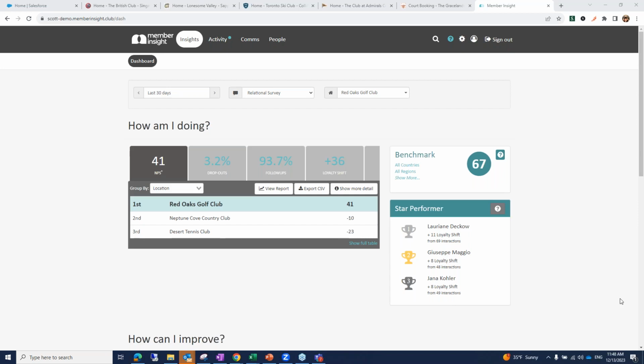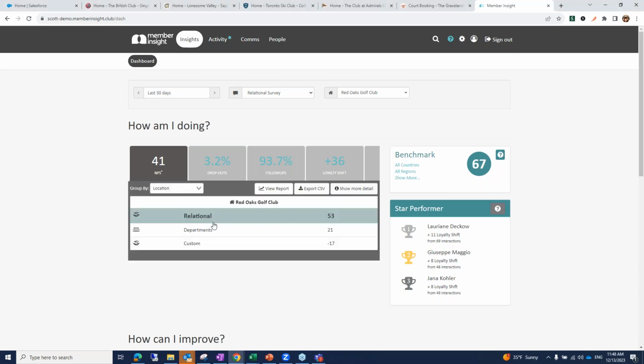All right, so jumping into here, the way we have our demo environment set up is as if it's a multi-club property. So you can do multi-clubs in here. The vast majority, it's going to be singular clubs. So going into Red Oak specifically, there are 3 different survey types that display in here. There's actually a 4th one, which is a static survey.